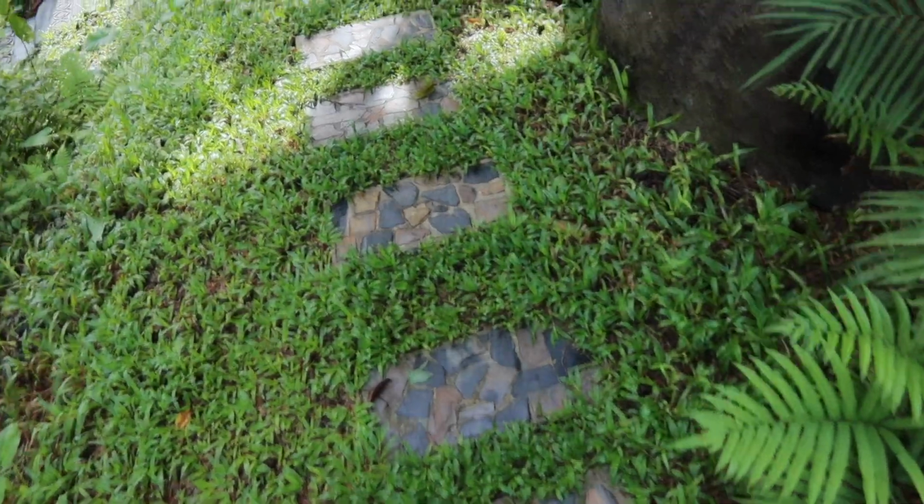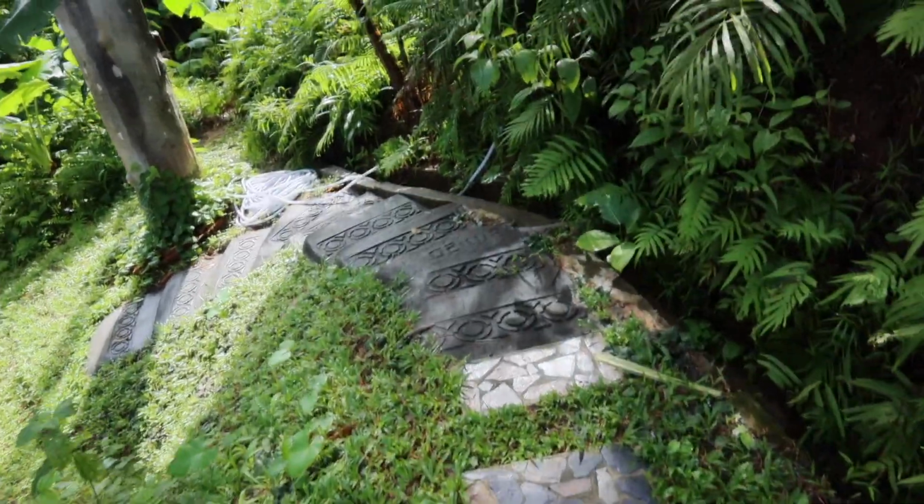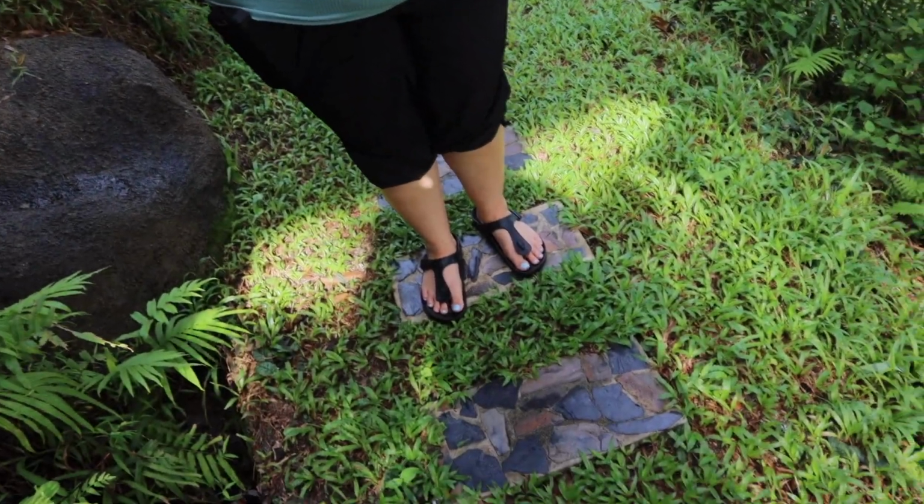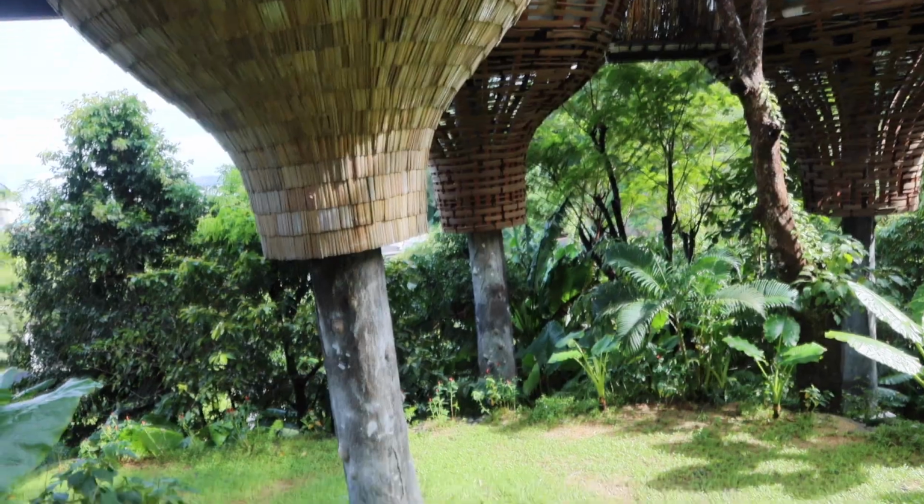So we got these nice little stepping stones here. They're just my size. They have little foot leggies. What's that? They're just my size. So I got foot leggies. Ow! Hurt my ankle. I'm a little rough today, guys. I'm sorry.